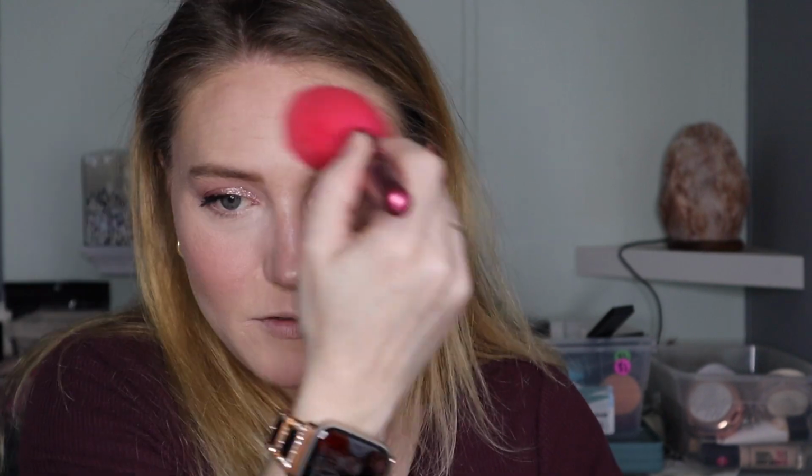Okay, we're gonna use, no. What is this? No. We're gonna use this super fluffy one and tap it and brush it. You want to use something super fluffy so it doesn't overdo it, because I just learned this.